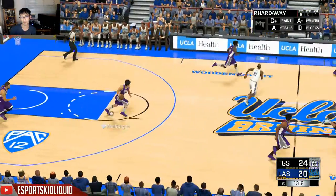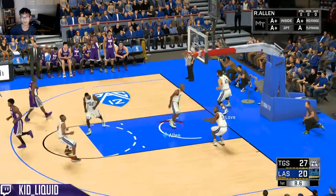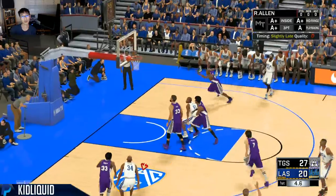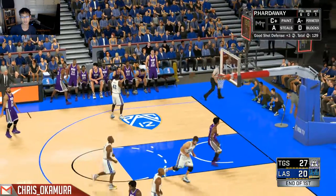Here is Maravich. 6 points for him. From deep three-point range. And again, Toronto with the triple. 8 seconds left to play in the first quarter. Allen for 3. Los Angeles with another miss. Good if it goes.